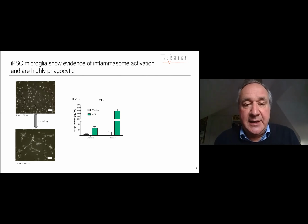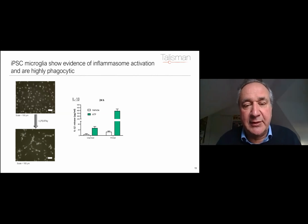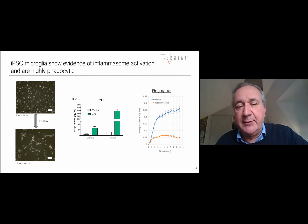So here's some data taken from images such as those on the left. What we're looking at here is IL-1 beta release, interleukin-1 beta release. You can look at primed and unprimed, and you can see that with ATP here, you see a massive response; it's such a big response that we've had to cut the graph. So they very much respond in producing IL-1 beta, which is a key marker of microglial activation. And also you can see in the far right here that you see phagocytosis, that when they're activated, they gobble up debris, which is part of their function that's well known and well characterized in the brain. So we can see many of the characteristics of in vivo microglia in our culture systems.